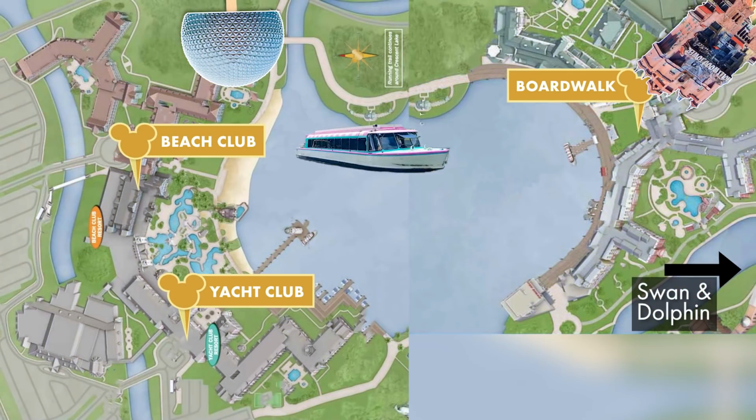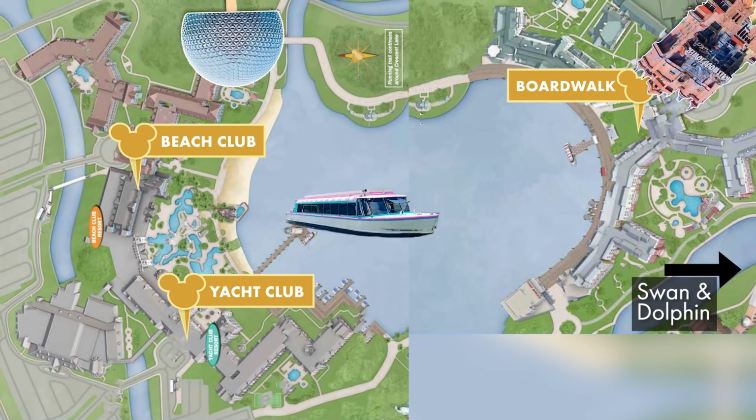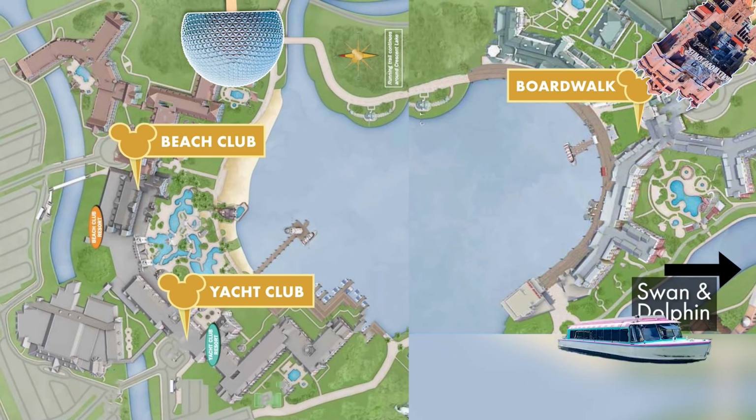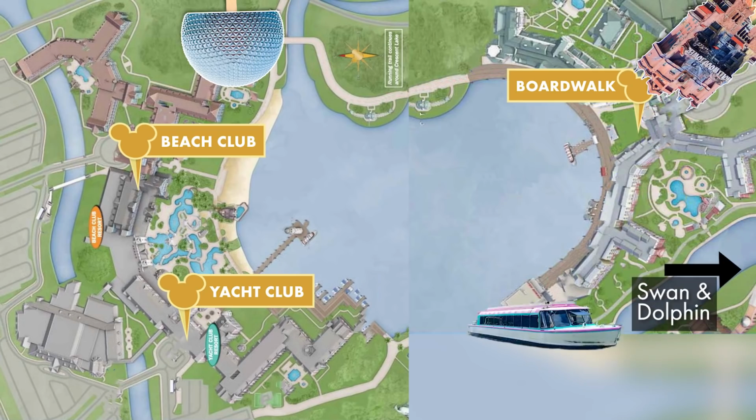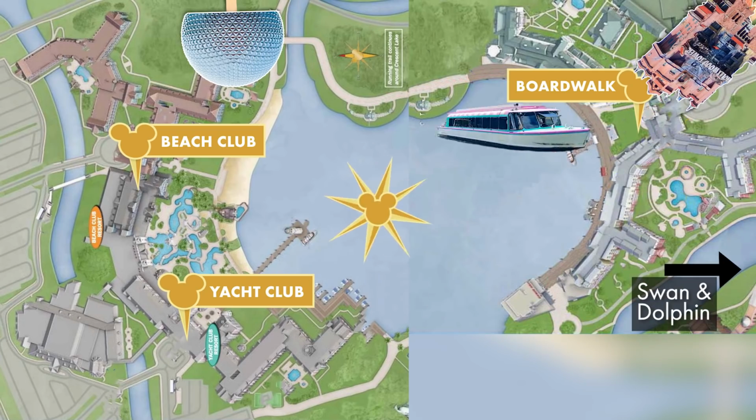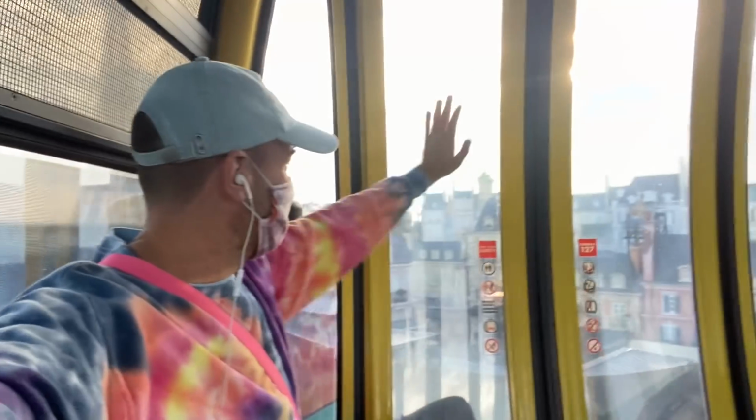The boat route in this area does go Epcot, Boardwalk, Yacht and Beach, Swan and Dolphin, Hollywood Studios, and then back the reverse way. So then it comes Hollywood Studios, Swan and Dolphin, Yacht and Beach, Boardwalk to Epcot. And those boats just kind of go back and forth. That can vary. No Disney transportation schedule is set in stone, but that's the general route here. So we actually only have one stop.